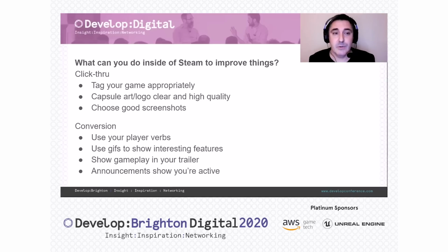All right, so what can you do inside of Steam to improve things? Well, you can look at various ways of improving your click-through rate. You can tag a game appropriately so that it's put in front of the right players, and you can update your capsule art and logo, make sure that they're clear and high quality. Most of the time, it's just a very tiny image in a list where there's 25 or more other games, and you need to stand out as being the quality game.